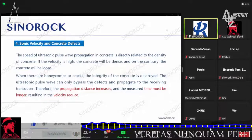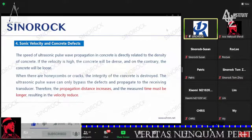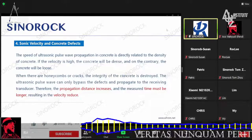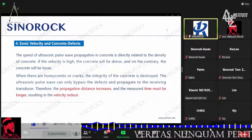The speed of pulse wave propagation in concrete is also directly related to the density of concrete. Why are our ultrasonic waves able to detect defects? After the ultrasonic wave encounters a defect during the propagation process, it will propagate around the defect, resulting in a longer actual path and propagation time, resulting in a smaller wave velocity in the calculation result. So this is the principle of ultrasonic test of pile body defects.